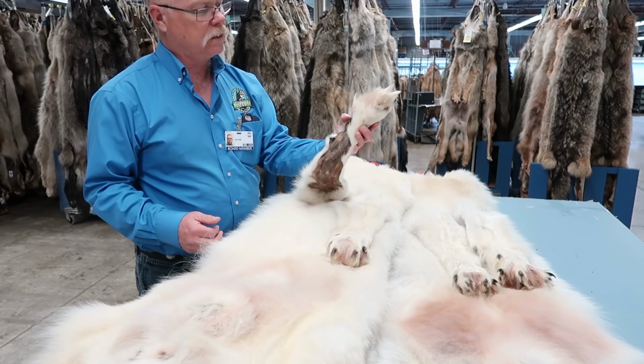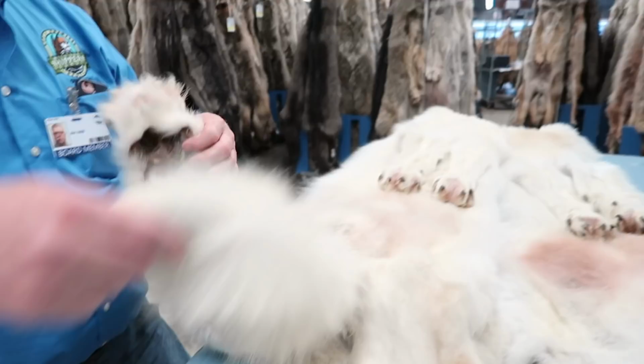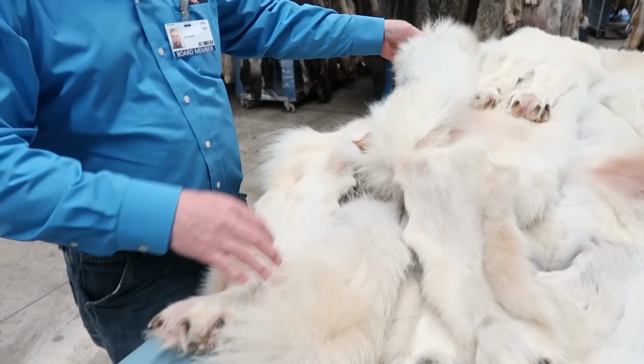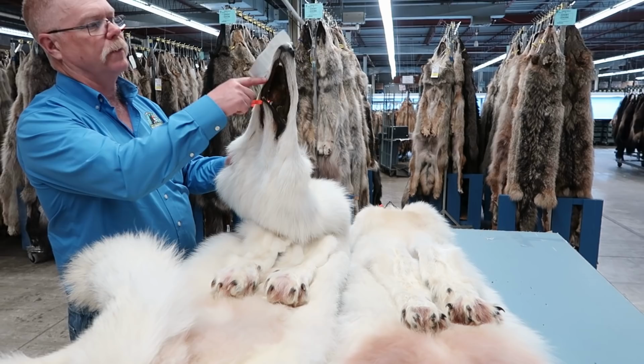Well done. Claws are perfectly done on these. Pads are complete. You know, they're nice and dry. Always looking at the tails to make sure the tails are complete. A rubbed out tail will drop the value of a wolf considerably, because those got great tails. Always looking at the inside lip to make sure this material's here.